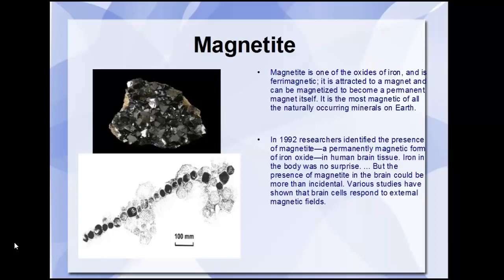In 1992, researchers identified the presence of magnetite, a permanently magnetic form of iron oxide, in human brain tissue. Iron in the body was no surprise, but the presence of magnetite in the brain could be more than incidental. Various studies have shown that brain cells respond to external magnetic fields. So there you go, we have magnetite.